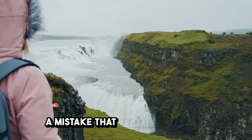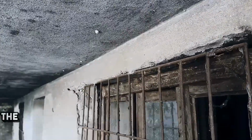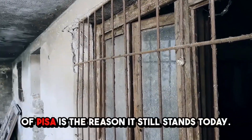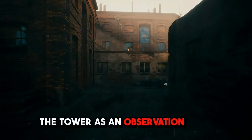A mistake that became a miracle. Here's where the story takes a wild turn. The very thing that almost destroyed the Leaning Tower of Pisa is the reason it still stands today. During World War II, the Nazis used the tower as an observation post.